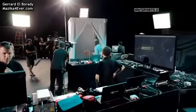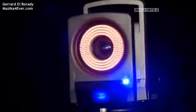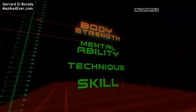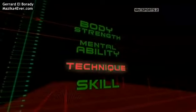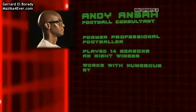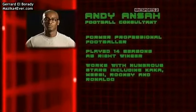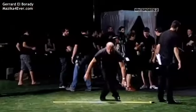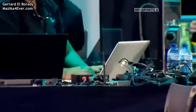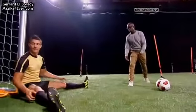In this sports laboratory, Cristiano Ronaldo is about to undergo a series of challenges unlike any he's done before. He'll undergo tests for body strength, mental ability, technique, and finally skill. Guiding him through this is football consultant Andy Ansar. He's teamed up with leading sports scientists, hoping to uncover the secrets behind Ronaldo's tremendous ability. "Shall we stretch out properly?"